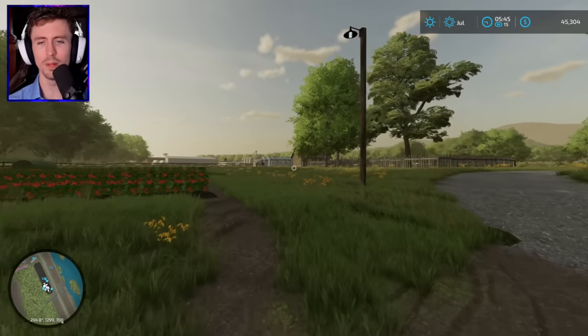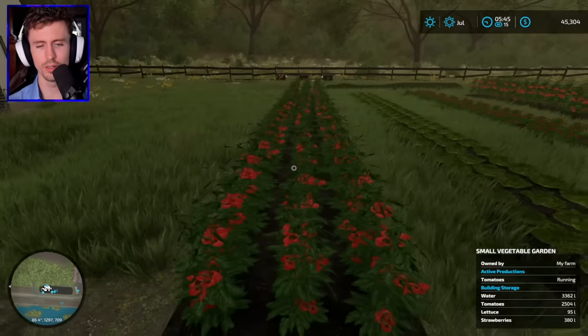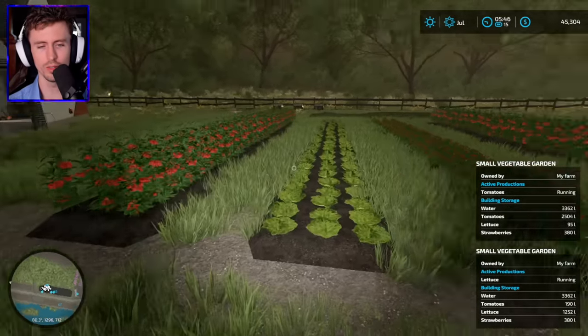Good morning, everyone. It's about 5:45 in the morning. Checking our garden out here. Everything's looking spiffy. Probably need to clean all of that up a little bit.